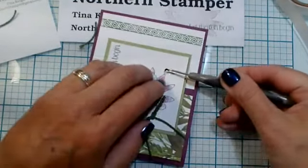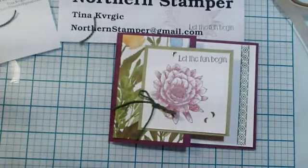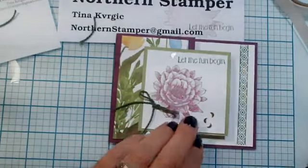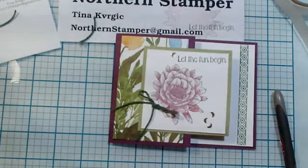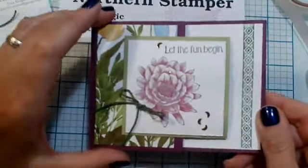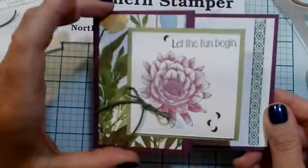And I'm going to turn it. There we go. I think this one needs another piece. There we go. There we go with the card. You know what? A very, very simple design, but it looks really nice. There we go. Okay, on the inside.